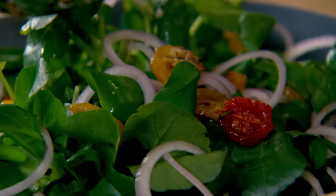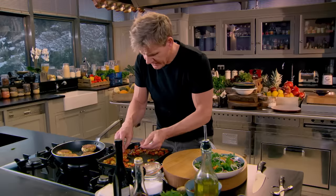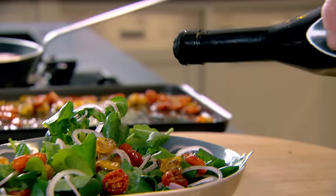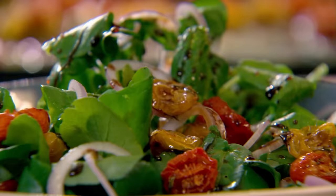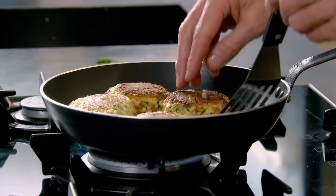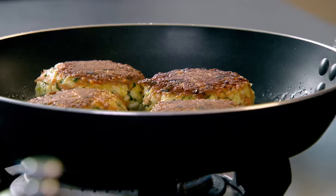Just drop those slow-cooked, warm tomatoes over the watercress. The sweetness is incredible. Absolutely delicious. A little drizzle of aged balsamic vinegar gives that tartness to the watercress. Watercress is naturally peppery, so it doesn't need any pepper. Just a little touch of salt. And then a light sprinkling of extra virgin olive oil. After 5 minutes on a medium heat, my halloumi cakes are ready. So important to have taken out that water.